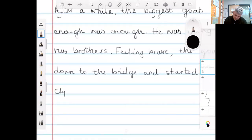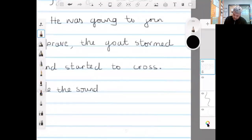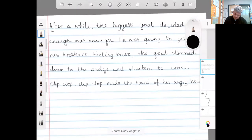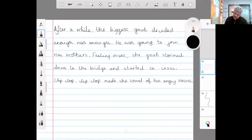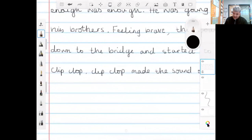Okay, my sounds, clip, clop. Clip, clop, made the sound of his, I'm going to go for his angry hooves. Okay, see if I can use a front adverbial now. Clip-clop, clip-clop made the sound of his angry hooves. So let's have a think about what I could use.